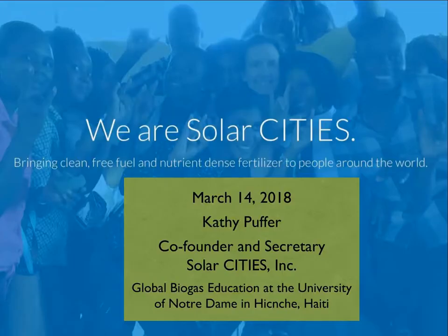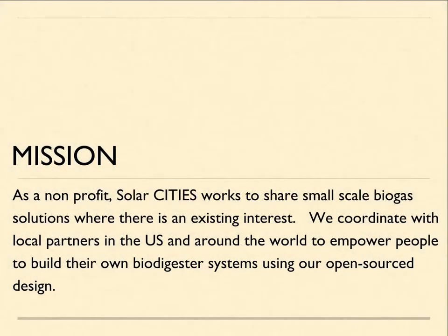So our mission for Solar Cities as a nonprofit is to work on helping people discover what is a relatively forgotten, appropriate technology, which is small-scale biogas. We are all familiar with small-scale biogas on a very personal level, in the sense that each one of us has our own biodigester system already built in as we digest our food. Every single day we are biodigesting.